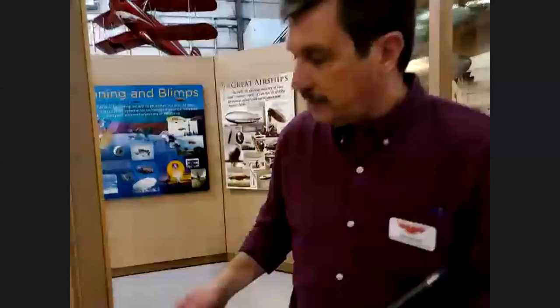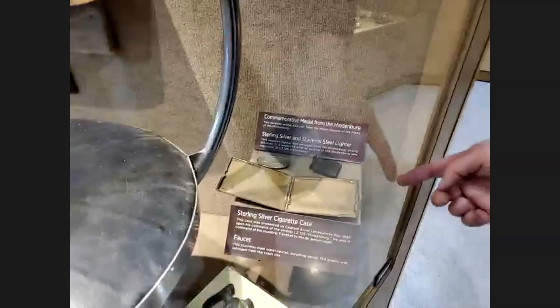Now, here's the one thing that I think is fascinating. The captain of the Hindenburg, this was his cigarette case. And it was on his person, in his pocket, at the time of the accident. Now, the captain also survived the wreck. He went outside, and so he survived the wreck. But he went back inside to try to save other people, and in the process became horribly burned. And he died the next day. But he had this on his person at that time.